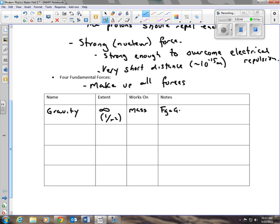Fg is G m1 m2 over r squared. It turns out it is very weak unless the masses are huge. Okay, so any two masses will attract each other. You can know that too, that it always attracts. So any two masses are going to be attracted to each other by the force of gravity. We don't think about it in normal objects like a textbook and a pen sitting near it. There is a force of attraction between them, but it's very weak.